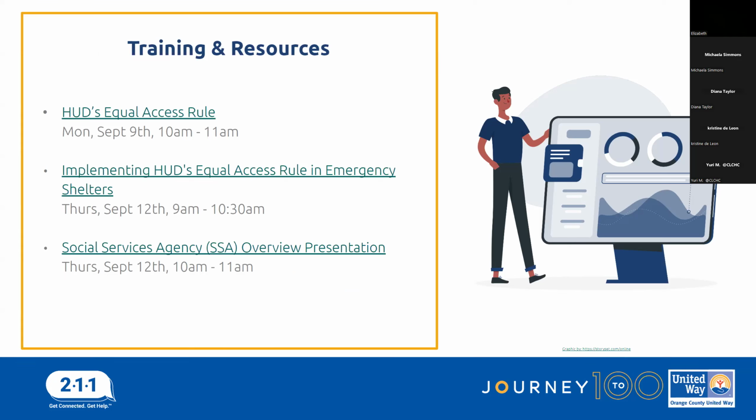The Office of Care Coordination shared that if you're receiving the Office of Care Coordination newsletter and HUD newsletter, you might have already reviewed this information, but we also wanted to share that there are some trainings coming up this month. The Office of Care Coordination will be covering the HUD Equal Access Rule. HUD also has a training for the Equal Access Rule later in the month. There's also an overview of a Social Security Administration presentation. Wanted to share those resources and trainings in case your agency is interested in participating.